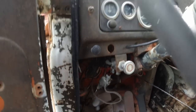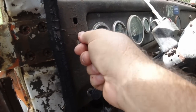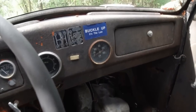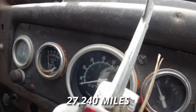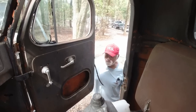Oh, it'll crank. Here's a push button start, and maybe a light, the chicken lights or something. Let's see, air pressure gauge, lights, temp, fuel gauge. Oh, yeah. 27,240 miles over here. Hey, look at this door latch. Custom door latch. Yeah, that's all right there.